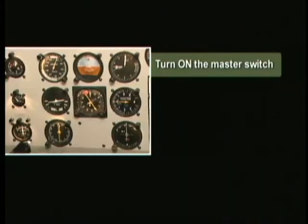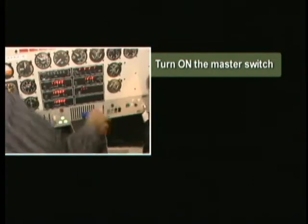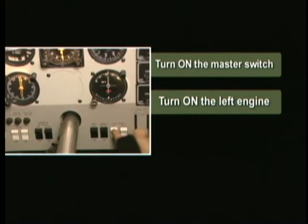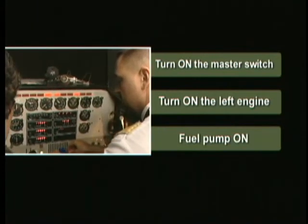First, we're gonna turn on the master switch. These two right here? Those two. Okay, we're gonna put the mixture switch all the way in. Move forward like this, right? And we're gonna turn on the left engine first. So we're gonna put the fuel pump on, but then we're gonna lean the mixture.